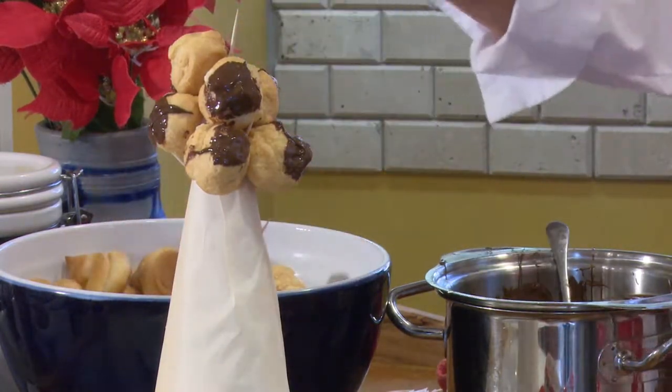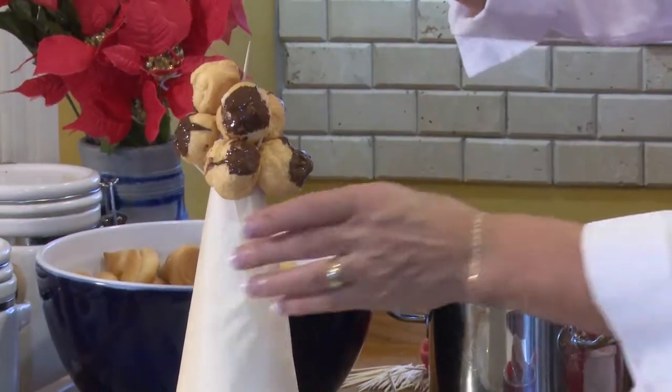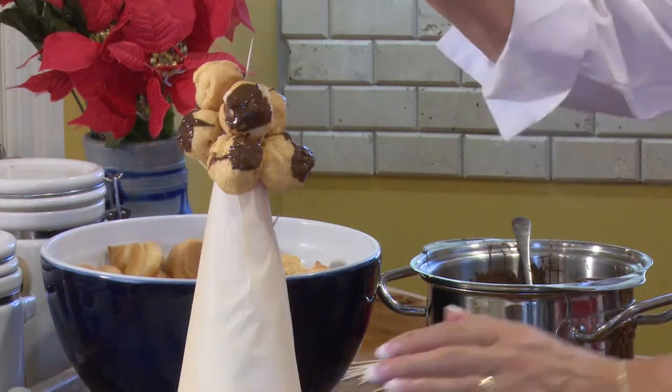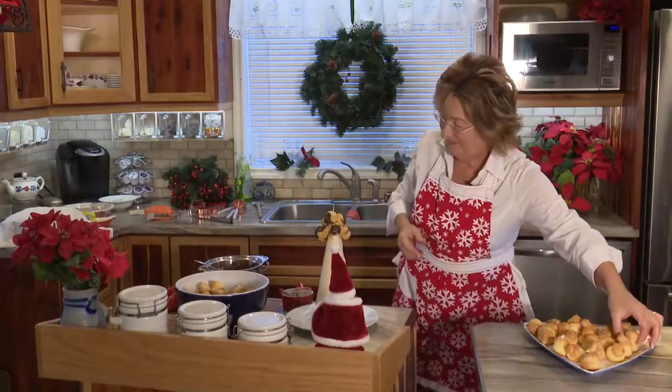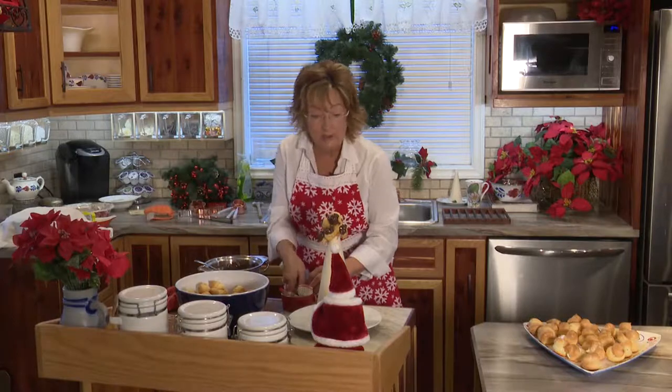Do I want a bird? Maybe I want a bird. I think I do. That doesn't quite do it. No. I think I was right. I'm going to go with a strawberry. But right now, I've got some little sprinkles here.